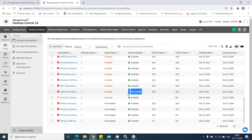So with Desktop Central, the first one, threats and patches, that's the third tab. It has complete vulnerability management, meaning it gives you a report of the vulnerabilities at the endpoint. If you have a patch ready, then you go ahead and patch it. If you don't have a patch, then it tells you how to remediate it. So it has both vulnerability assessment and patching solution.